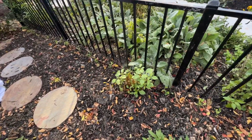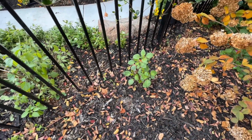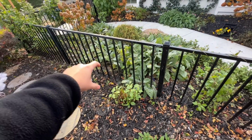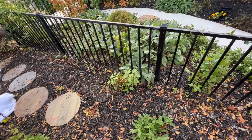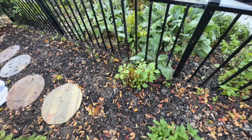You can see I have some dahlias here that are actually growing really well. I didn't pull my dahlias this year. This is where I have all my dahlias. I didn't pull them. I just totally left them in, and I'm going to leave them in and then just see what happens next year. So yeah, there's new growth on them, which I think is so funny.